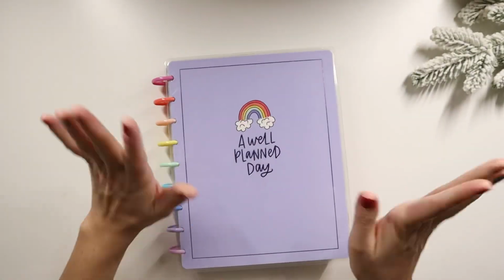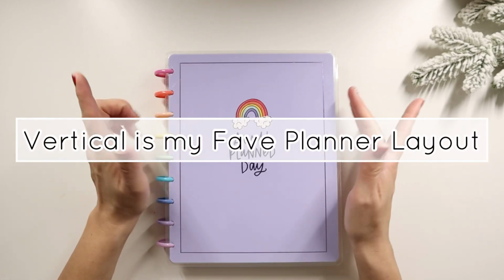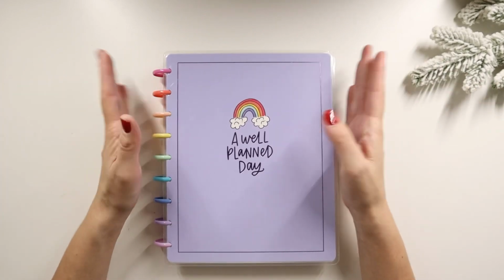So vertical is my favorite layout. Absolute fave. Definitely the one that's easiest to decorate with. You've got plenty of space to decorate. So now let's go into horizontal layouts, which is another of my favorites.